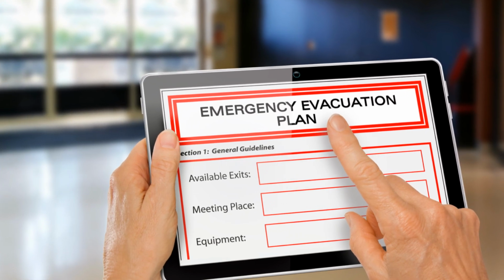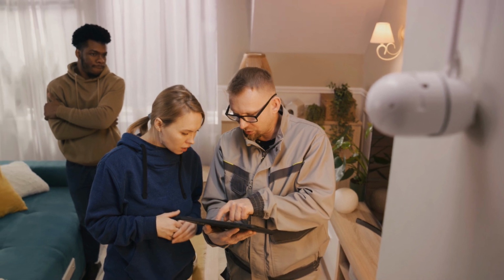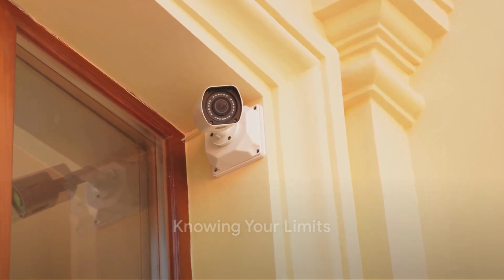An effective plan can make all the difference when the unexpected occurs. So take the time to plan, prepare, and practice. Your future self might just thank you for it. Bugging in can be a lifesaver, but it's important to recognize its limits.